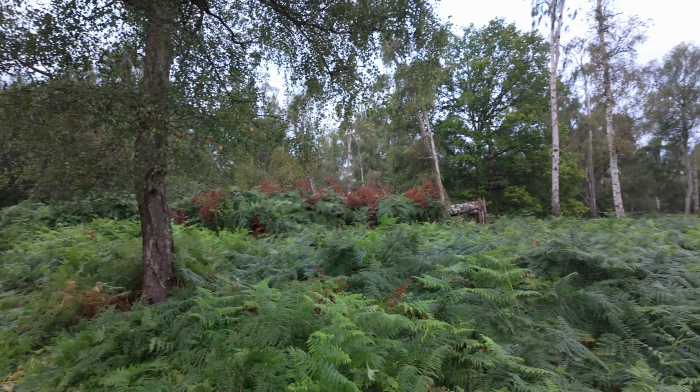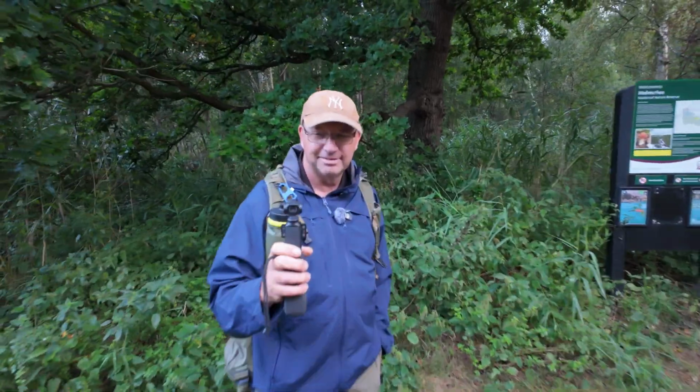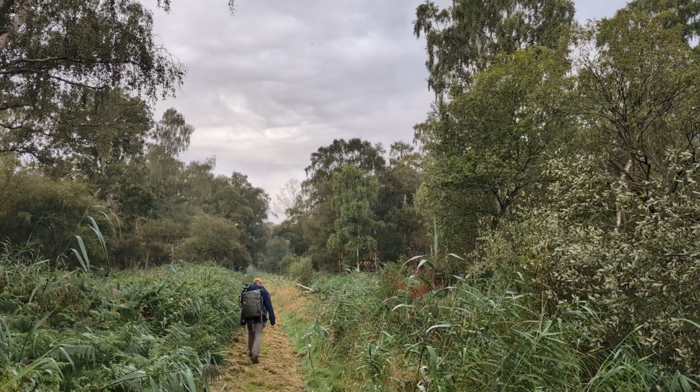So join me for a walk around Holme Fen, an enchanting woodland in Cambridgeshire, with silver birch as far as the eye can see, for a morning's photography enhanced by changeable weather conditions.